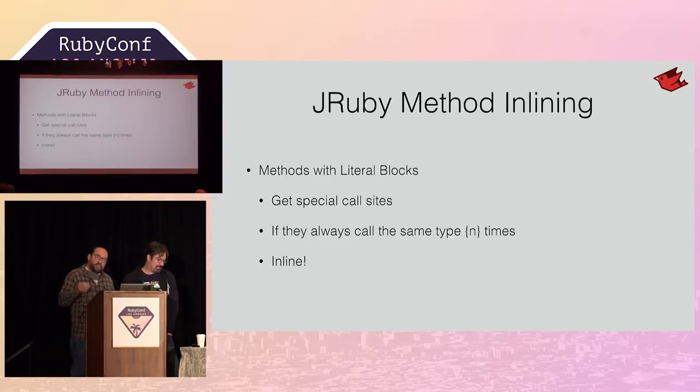So JRuby has its own method inliner. We just treat the method call and the block as one unit, and at the call site, or the place where the method is invoked, a call site knows how to invoke the method for you. It also keeps track of some information. Is it always the same type? Is it always the same method? Has it been called enough? And if it has, then we inline it.